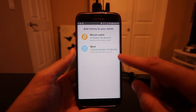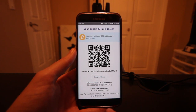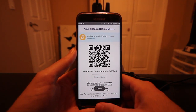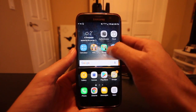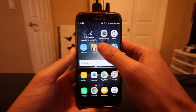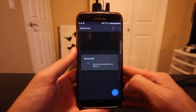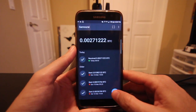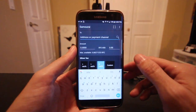So once again, I hit add money. I'm going to choose Bitcoin and I'm going to copy this address. I'm just going to navigate over to another cryptocurrency wallet I have. So I'm going to head over to a Samourai wallet that I have here. And I'm just going to do a quick transaction. I'm going to send out some money from Samourai to Abra.